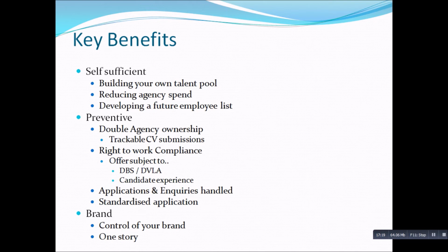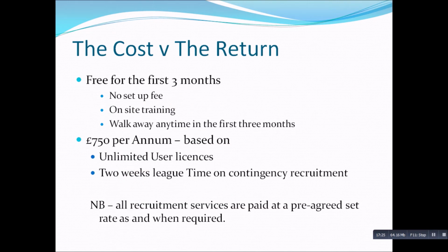So, what's the return? Well, initially we don't charge for the first 3 months. There's no setup fee. We provide the online training. The system is tailored so it suits you in regards to the department and how it's set up and the recruitment methods that you use. And you're free to walk away at any particular time during those 3 months.